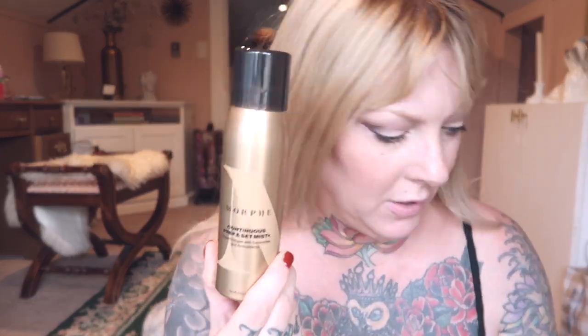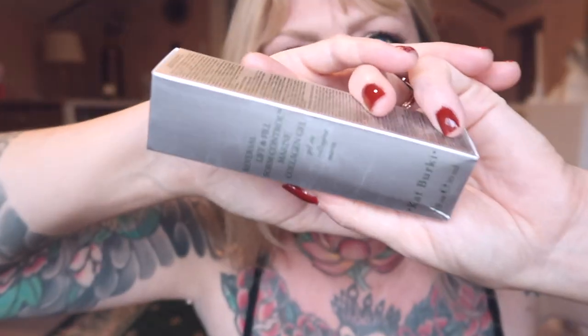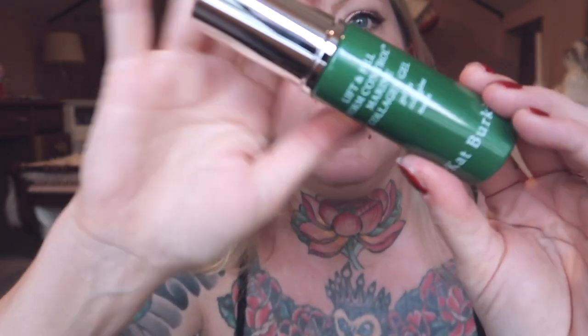This is something I got for my makeup kit. I can't decide. Continuous Prep Set Mist, supercharged with ceramides and antioxidants from Morphe. The Morphe setting sprays, I gotta say, smell pretty good. We have a Reversal Lift and Fill Form Control Marine Collagen Gel by Kat Berkey. I've never heard of this brand before, but that's cool. Look at that. That is a really nice package. I really like the packaging though.